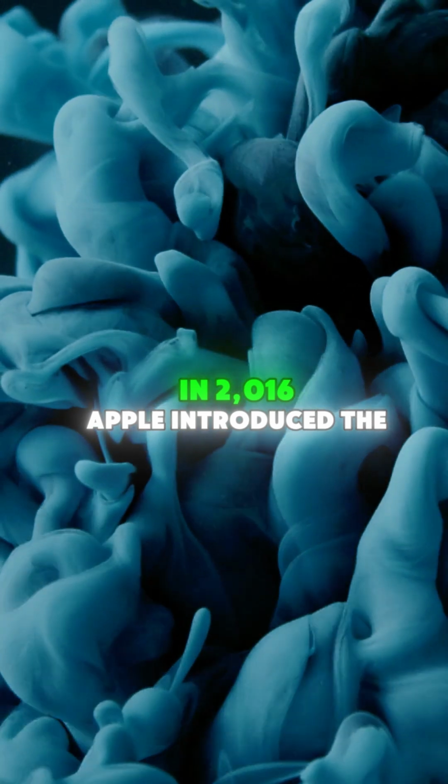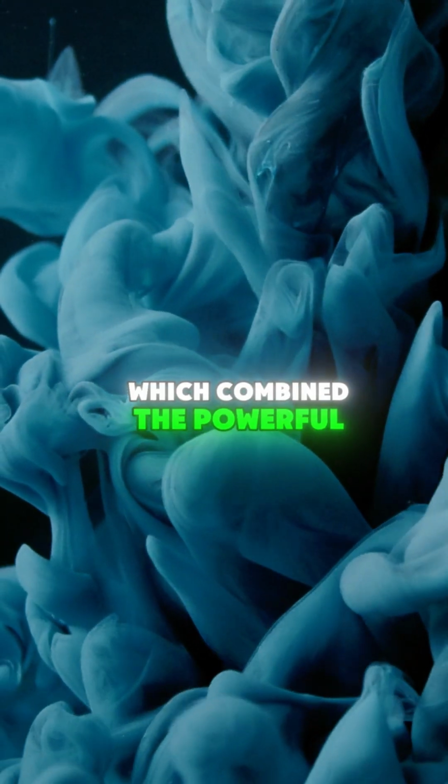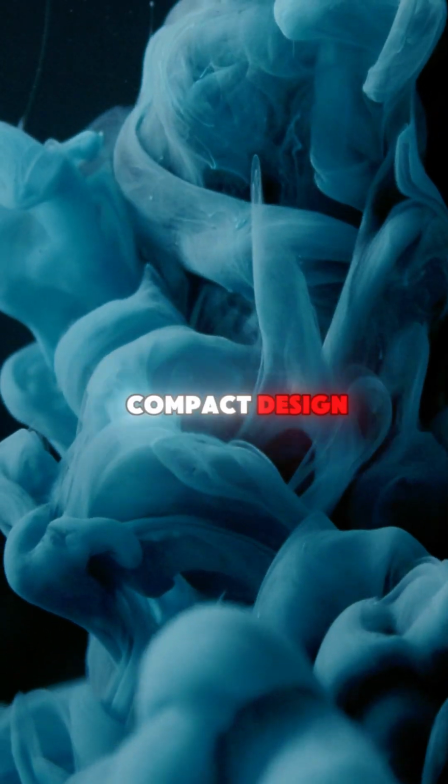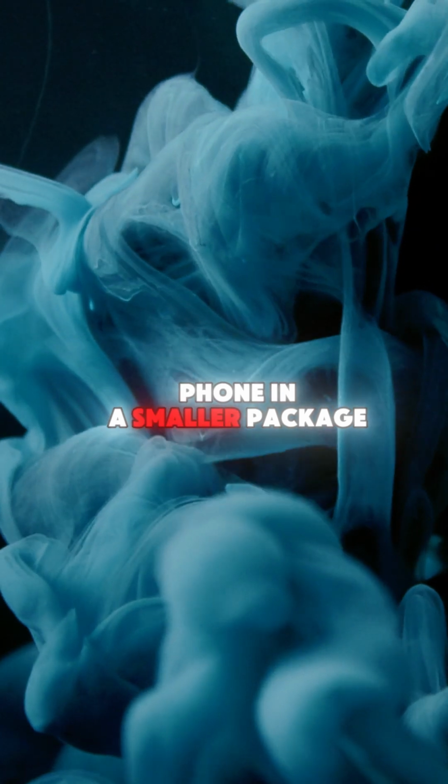In 2016, Apple introduced the iPhone SE, which combined the powerful features of the iPhone 6S with a smaller, more compact design. It was a hit among users who wanted a powerful phone in a smaller package.